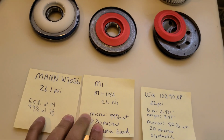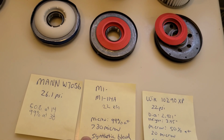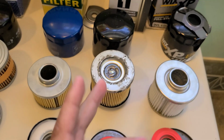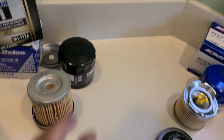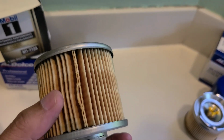Anyway, they claim 22 psi bypass, it's appropriate. They claim a 99% efficiency at 30 micron, so that's kind of where we need to be. No issue there. I want to show you something else. Remember that M1 113A filter that I also just opened up? It's a different one. Let me show you the quality control on this one too, by the way.